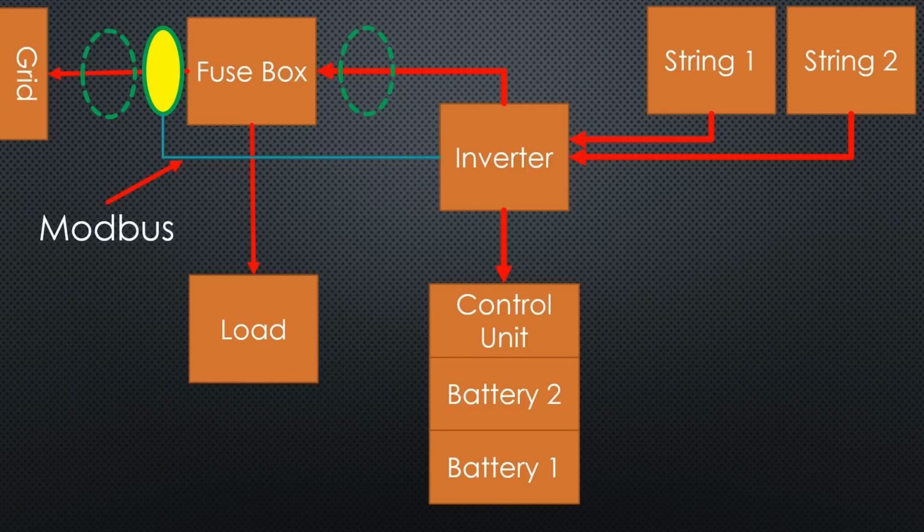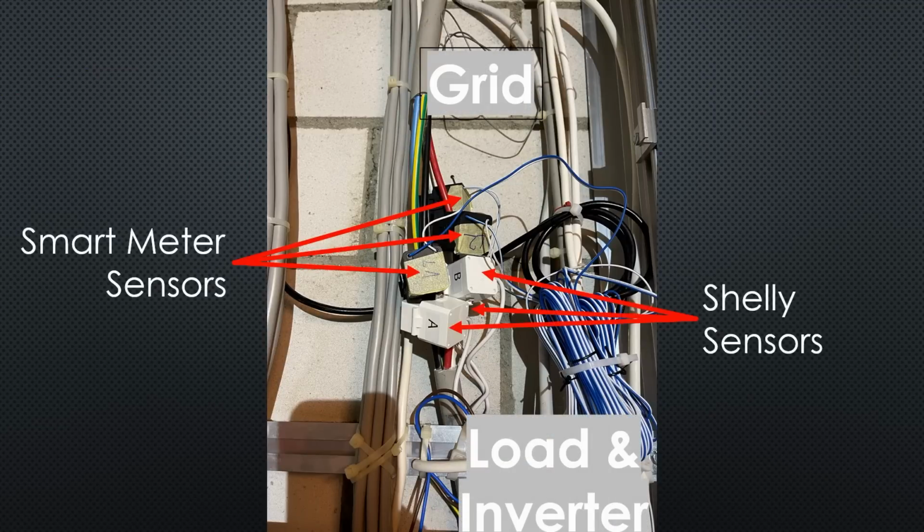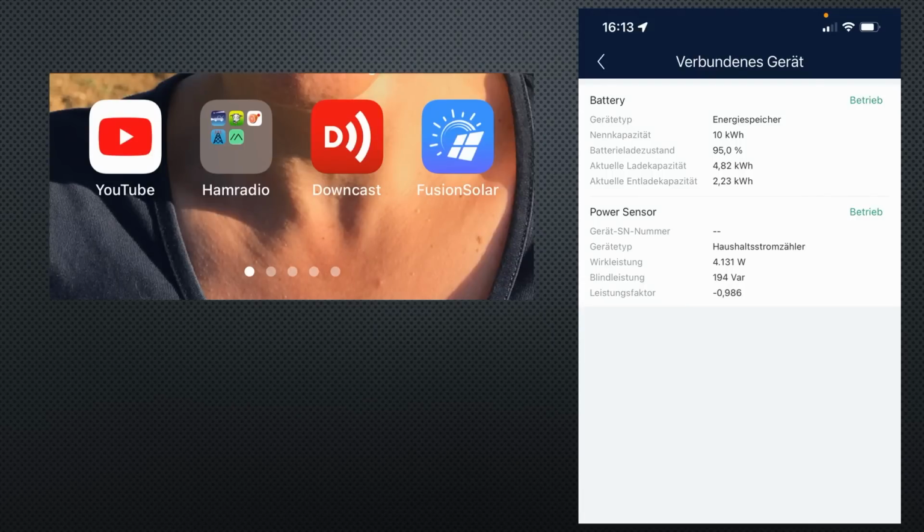This smart meter is connected to all three phases between our home and the grid and measures voltage and current, precisely as my trusted Shelly 3EM, which I use to measure the consumption of our home. Because they are installed in parallel, they should measure the same values. Sebastian already applied the relevant parameters using the Fusion Solar app on his smartphone.